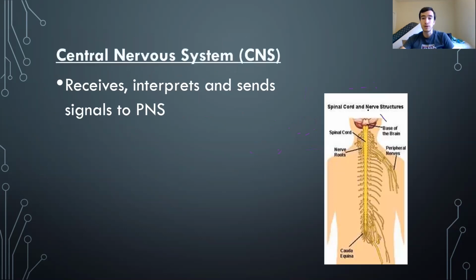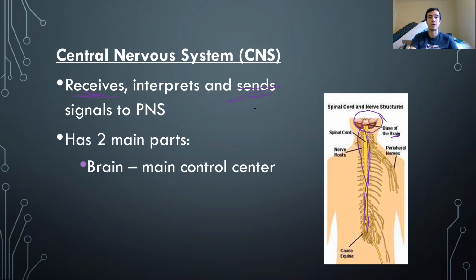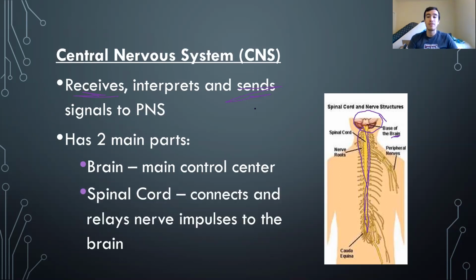So the central nervous system is your brain and your spinal cord. This is what is taking in that information from your sensory nerves, processing it in your brain, and then sending that information out into your motor nerves. So it's receiving and sending signals to your outer nerves, your peripheral nervous system. We've got our brain, the main control center, up at the top, and then our spinal cord, which connects to our brain and sends out that information. It travels the length of our body so that we can send out signals to our toes and our legs and our arms and fingers in a really quick and precise manner.